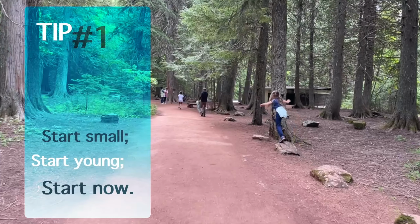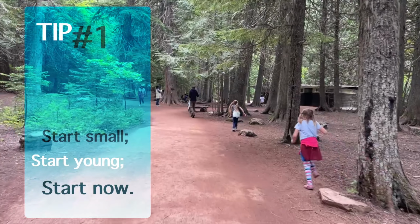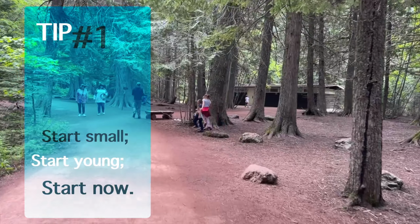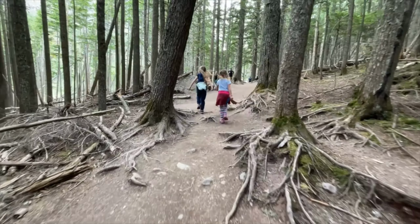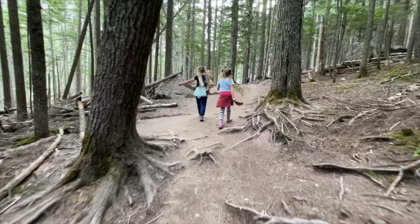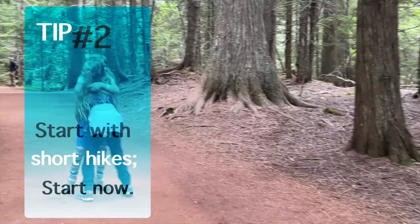Tip number 1, start small, start young. We started taking our daughter Alexis out on trails when she was just shy of 2 years old. Now, that's not to say that just because your kids are older, you can't start taking them on hikes. These tips will still apply to older kids, but if you can, start them young. You don't want to plan an overly long hike, which leads into tip 2.